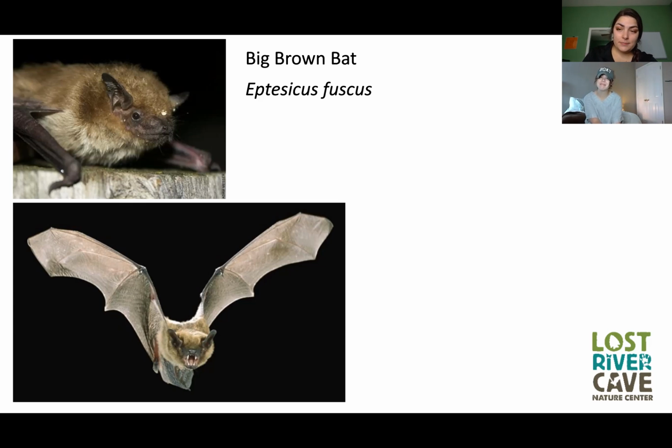Now, their average wingspan is about 12 inches, so they're pretty large animals when they actually have their wings out, but they're very lightweight for flight. Now, these critters have some really big teeth, if you can't tell by the picture, and that's because one of their favorite foods is beetles. They love to eat beetles. One of my favorite things to do, actually, in the early morning on the park is to walk underneath the streetlights and see what wings I can find on the ground.